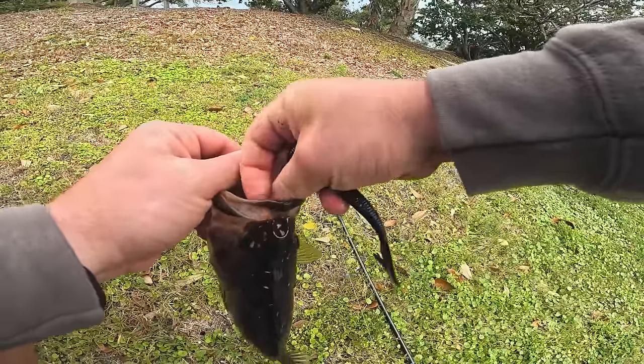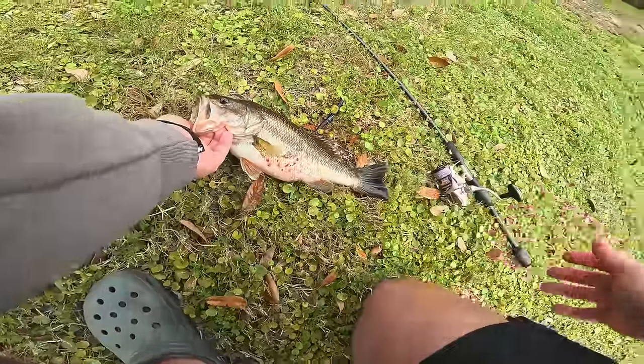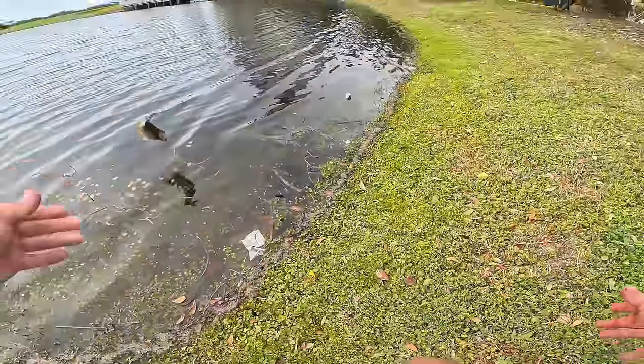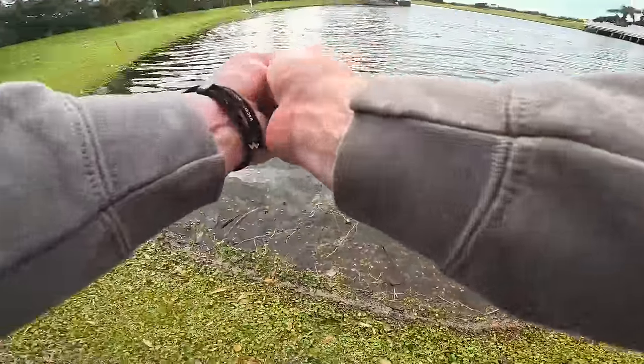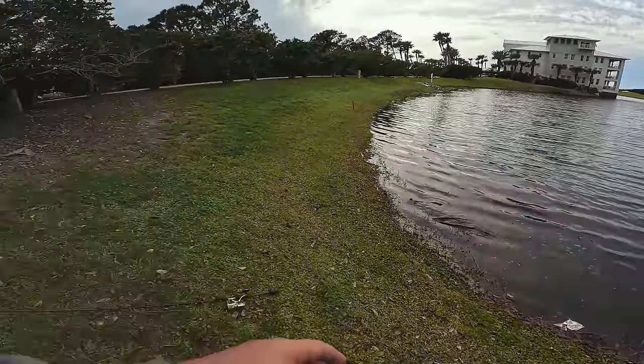What the heck, bro? Oh, that's how you're hooked. All right, he's bleeding a little bit, so I'm gonna get him back pretty quick, but look at that. Another football. Holy smokes. Another just absolute unit. Got some blood on him. I don't advise you to do that in the state of Florida, washing your hands off in the water like that.